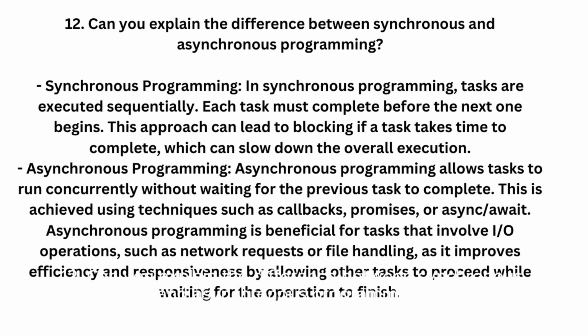12. Can you explain the difference between synchronous and asynchronous programming? Synchronous programming: in synchronous programming, tasks are executed sequentially. Each task must complete before the next one begins. This approach can lead to blocking if a task takes time to complete, which can slow down the overall execution.